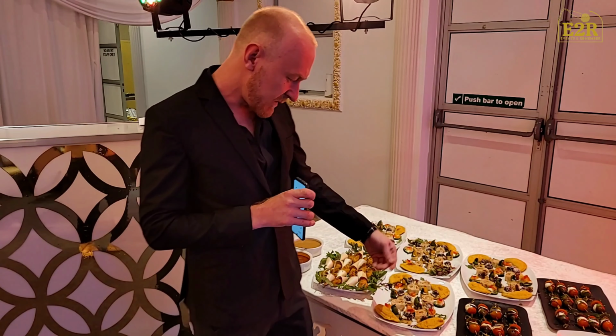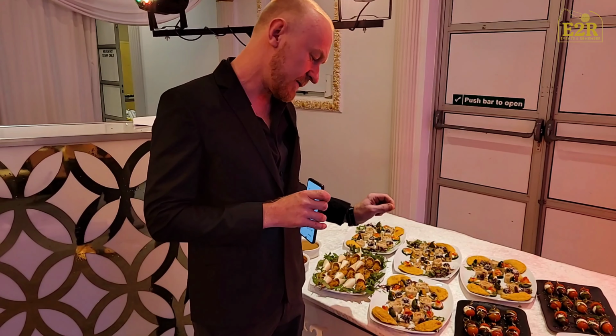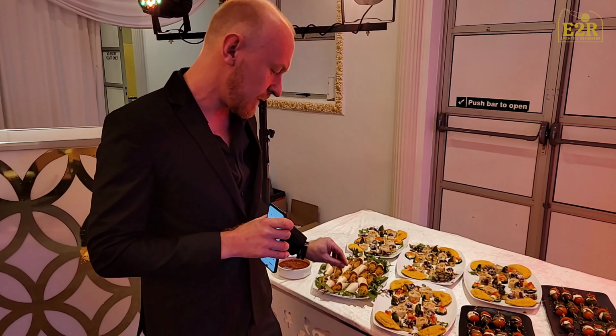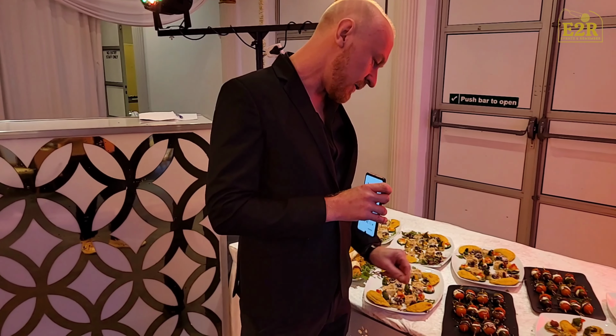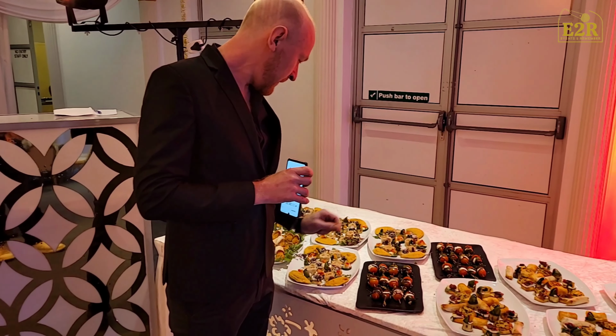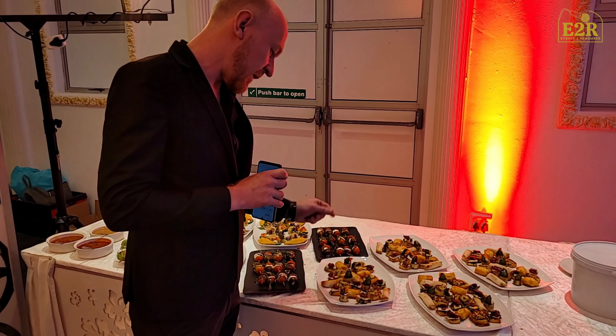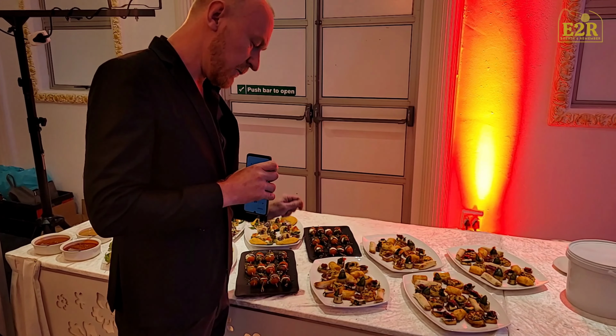We then got a cucumber slice with smoked salmon, caviar, slight touch of red onion, as well as some cream cheese. We also have some spicy chicken half moons. We have some salad on a stick, which has got balsamic reduction. And finally, we've got some vegetarian spring rolls and a puff pastry roulade, which has spinach and feta inside.